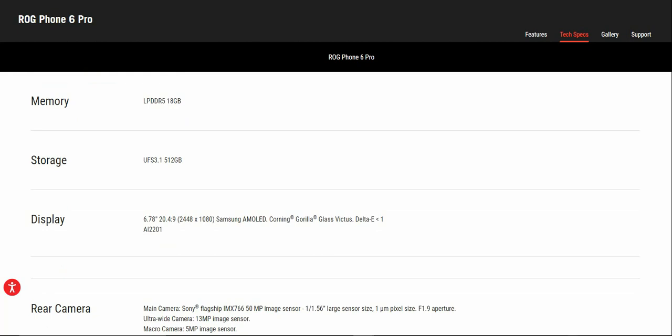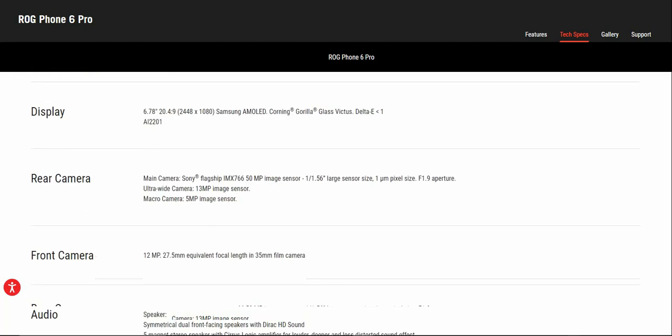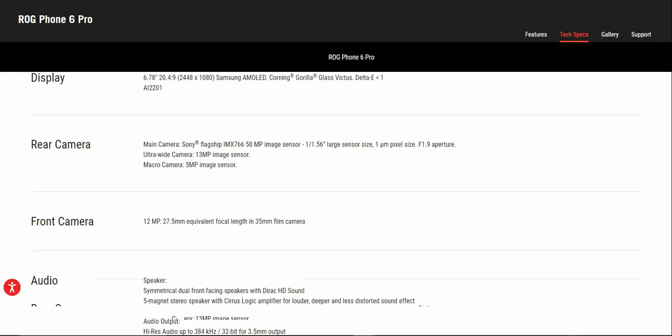Display 6.78 inches, 20.4:9 aspect ratio, 2448x1080 Samsung AMOLED, Corning Gorilla Glass Victus. Rear camera 50 megapixel main camera with the Sony IMX766 sensor, f1.9 aperture lens, 13 megapixel ultra wide camera, 5 megapixel macro lens in the rear. So I thought it was 5 megapixels and it is 5. So your camera megapixels are 50, 13, and 5 respectively, so not too bad. 12 megapixel front facing camera.